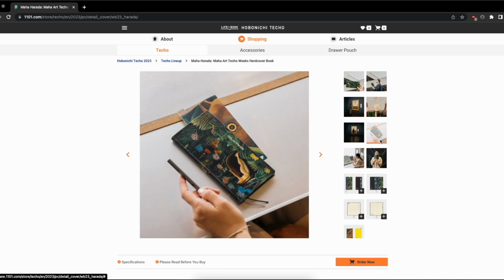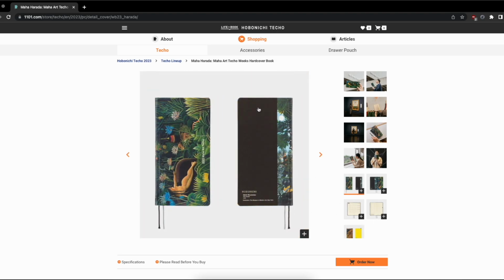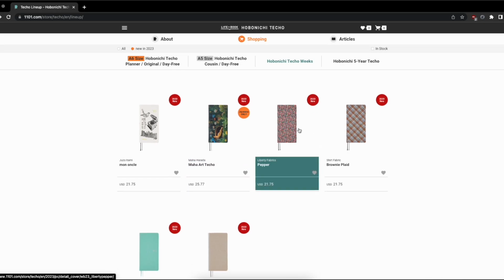I love this pencil board. I love this design, but having a person on the front I think would get to me. So that's a no from me, unfortunately. And then, ooh, oh wow.